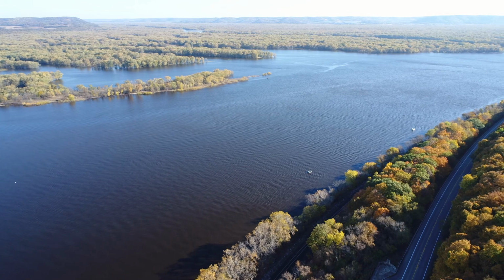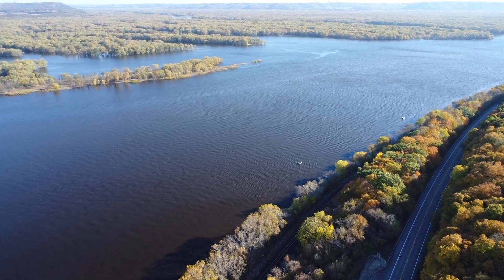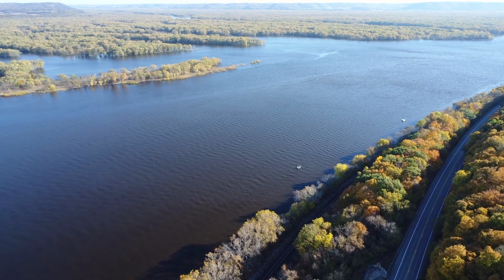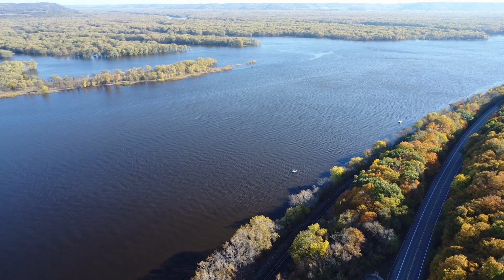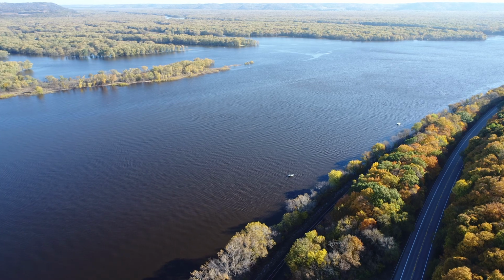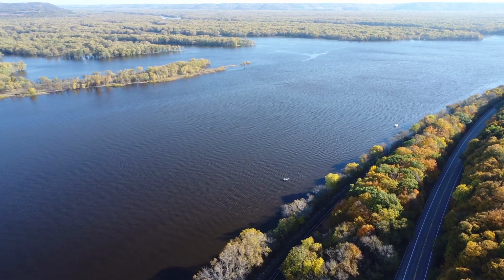You can kind of see the sun hitting these trees here. Just beautiful. And the people in Minnesota are friendly too. I don't mind coming over here at all and spending some time relaxing.